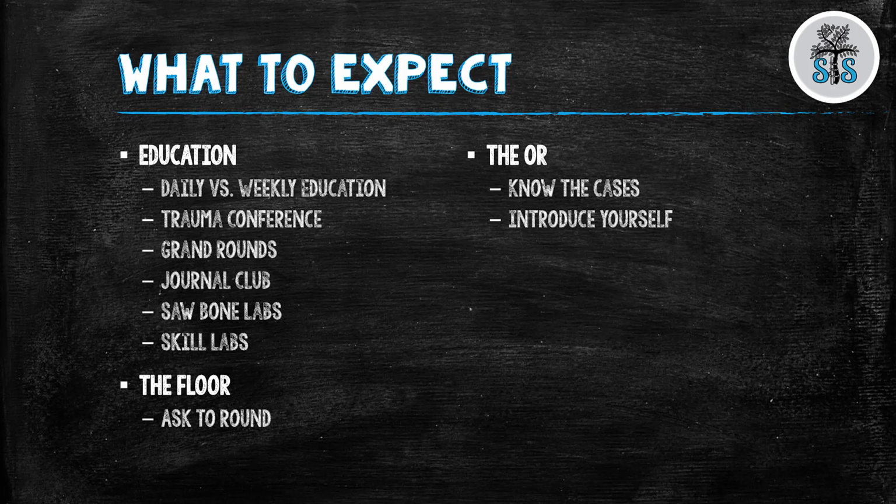It's a skill you learn with time. In the beginning, you use your best judgment, and over time, you are able to read the room better and get a better understanding of where you can help and where you may be harming. Additionally, when you enter the operating room, make sure to introduce yourself to the staff and the attending, and write your name on the whiteboard so everyone knows who you are.